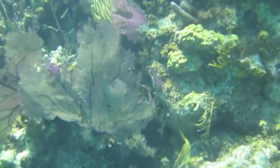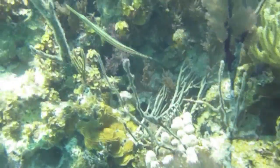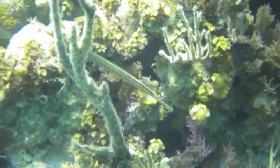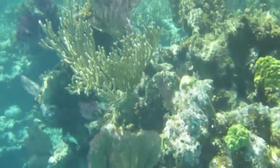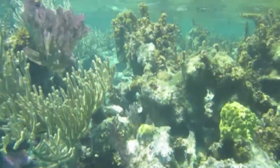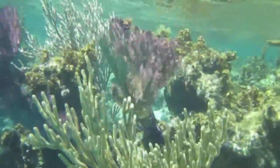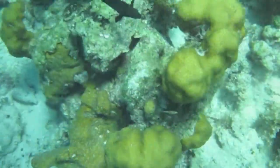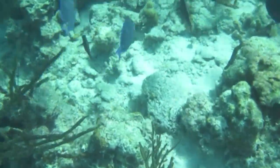So we get in the water and you're greeted by a spectacular display of sea fans and corals. There's a pipefish. It's just an absolutely gorgeous environment to snorkel along the edge of this very deep hole and see the reef growing around it. This is a black hamlet, one of the more unusual fish that you can find in the Blue Hole.